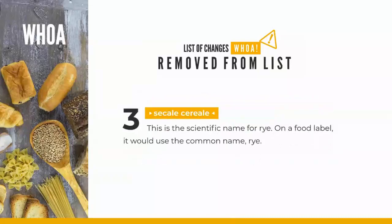Next one is the scientific term for rye. So again, on the food label, we would use the common name for rye. So this isn't a word we need to remember. This isn't a word that you're going to see very often. Goodbye. Let's make it simple.